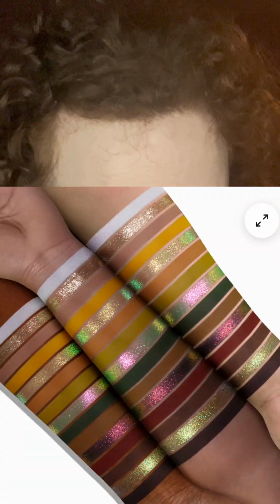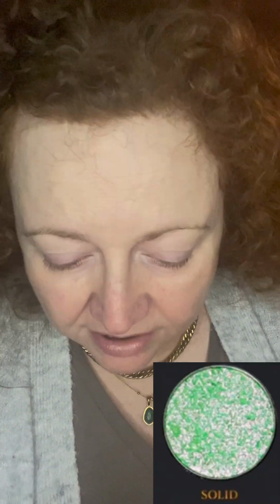I mean, that's probably not an exact dupe, but let's put this here so I can show you. Oh, it's very green. I think it would be quite close. So, what's that one called? Solid. Then there's a red one in.